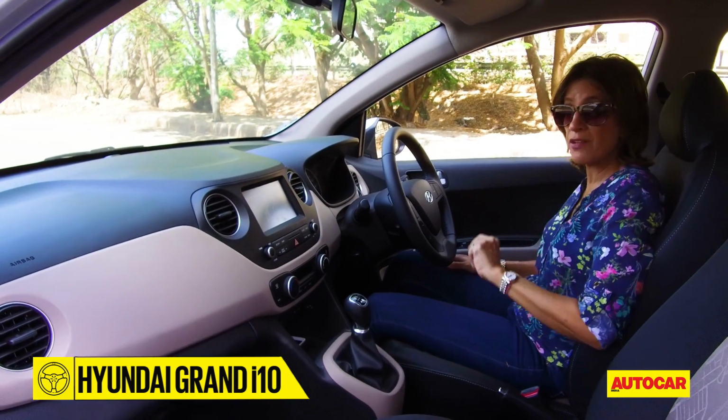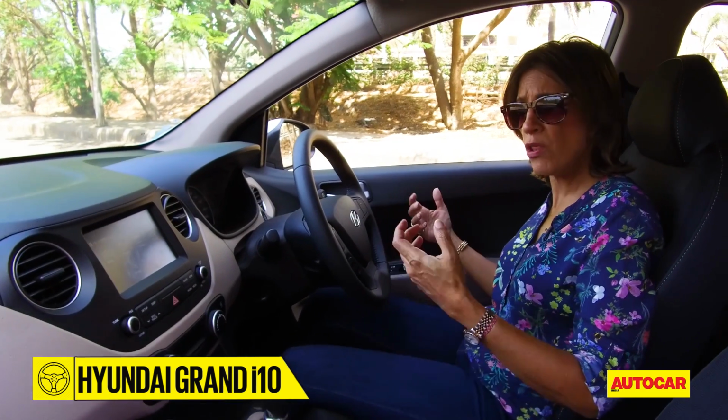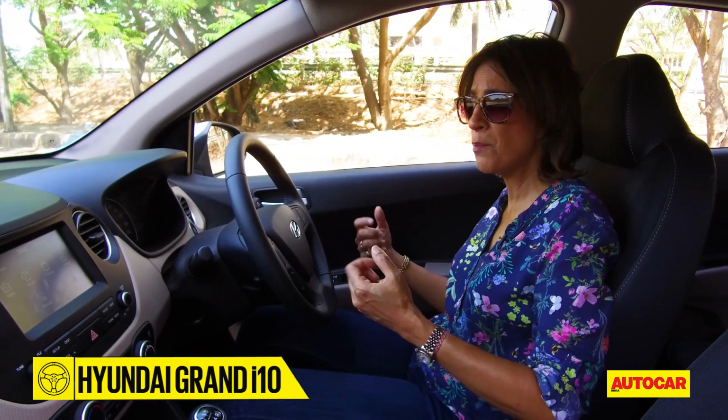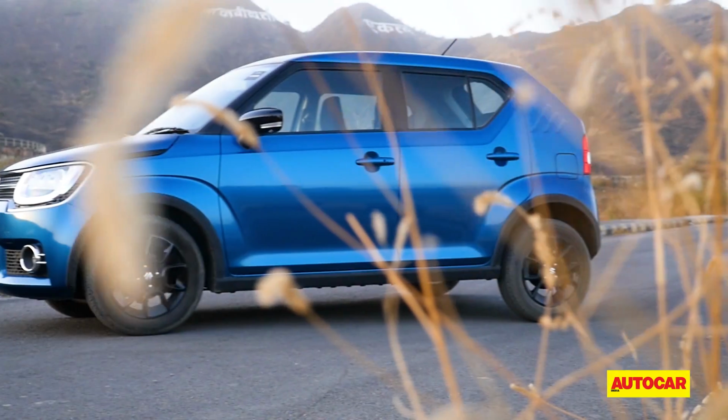But what's really great on the Grand i10 is the quality and the fit and the finish. All the plastics feel rich, they feel premium, and they make you feel that you're sitting in a car a level above.